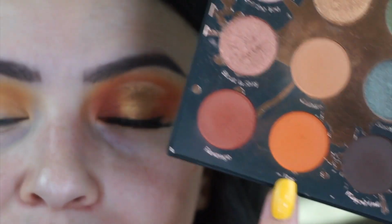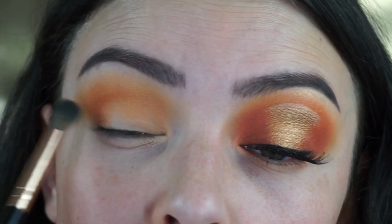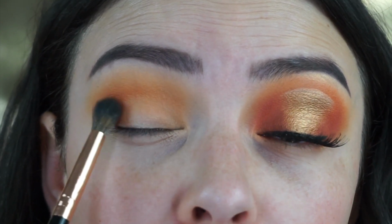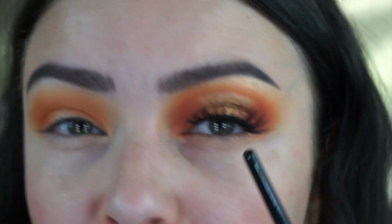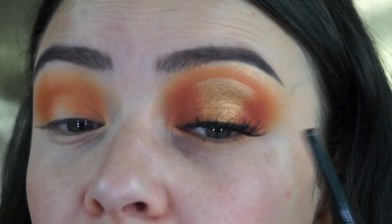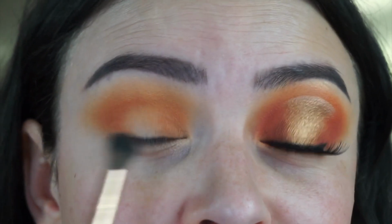Next I'm going with Thick from the Perception palette. So yeah guys, I just wanted to put this out there. It's so weird for me to do my makeup and not listen to music. I think music is life, right? I really like this combo. I did have some issues. I mean, I don't want to call them issues. I did have some patches on my other eye, but I covered that so you cannot see it, and that's cool.